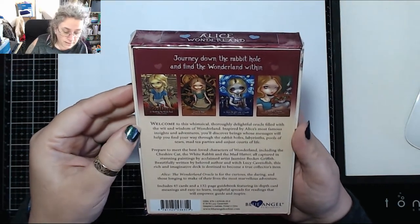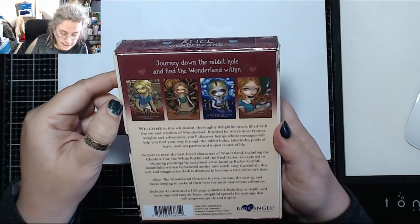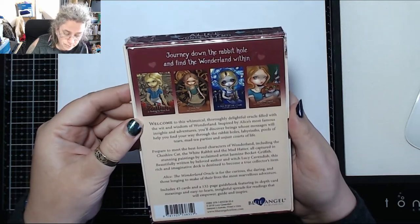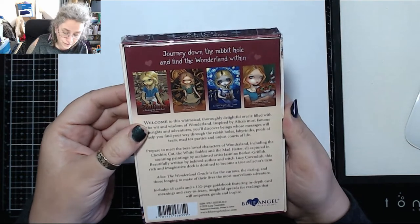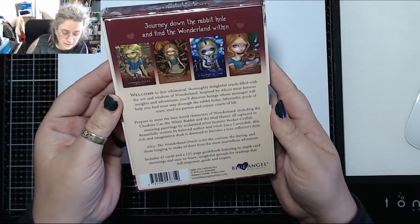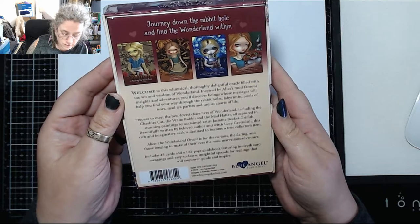Welcome to this whimsical, thoroughly delightful oracle filled with the wit and wisdom of Wonderland. Inspired by Alice's most famous insights and adventures, you will discover beings whose messages will help you find your way through the rabbit holes, labyrinths, pools of tears, mad tea parties and unjust courts of life. Prepare to meet the best loved characters of Wonderland, including the Cheshire Cat, the White Rabbit and the Mad Hatter, all captured in stunning paintings by acclaimed artist Jasmine Beckett Griffith.